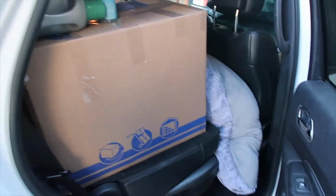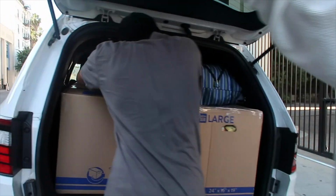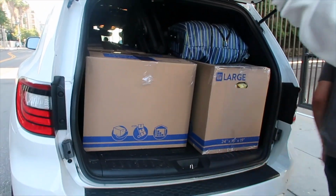All packed up in one and two cars. Yeah, that works. It should be good enough. It shouldn't come up anymore. That was kind of the easy part.